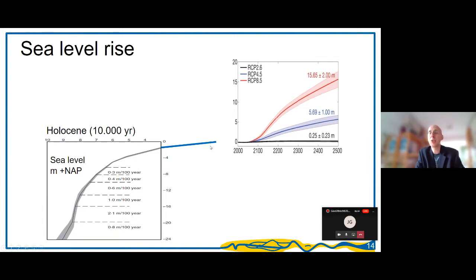This is the climate projections, and it doesn't really matter which ones they are. But the thing here is that the horizontal time axis is really much stretched out compared to that of the whole Holocene. So if I compress this picture to see what happens on the same time axis, then we see that it's going to be as rapid in the RCP 8.5 scenario as it was in the early Holocene.